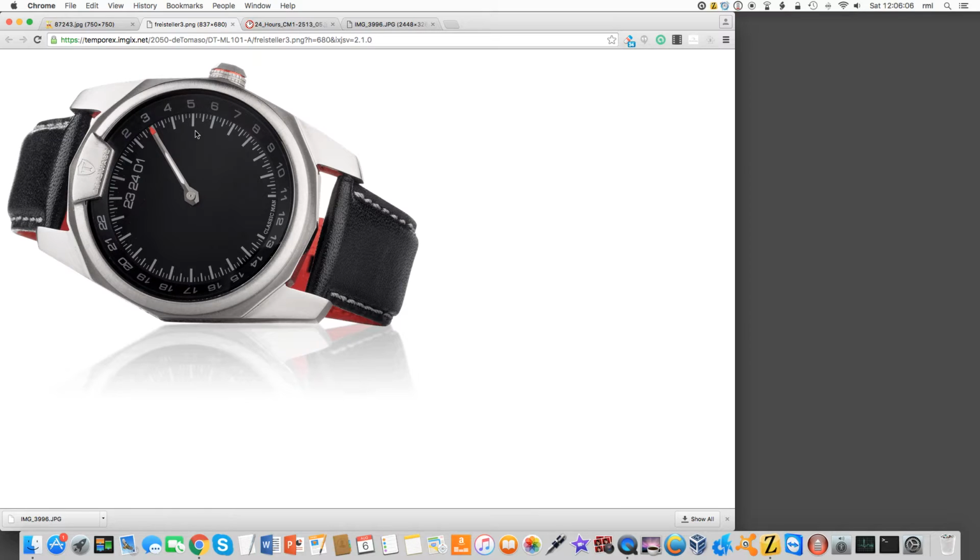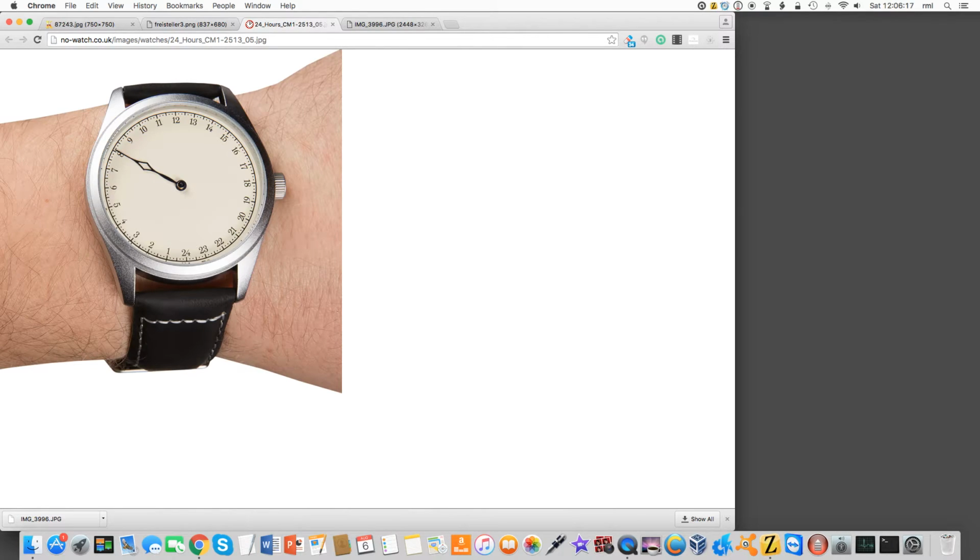Most people have not seen this, including the jeweler that I ended up taking what I did get to. I'll explain in just a second, because now it's time for the reveal. This is it. I got the Nomad CM1 2513. This is a limited edition, but the limited edition is not the reason I got this watch.